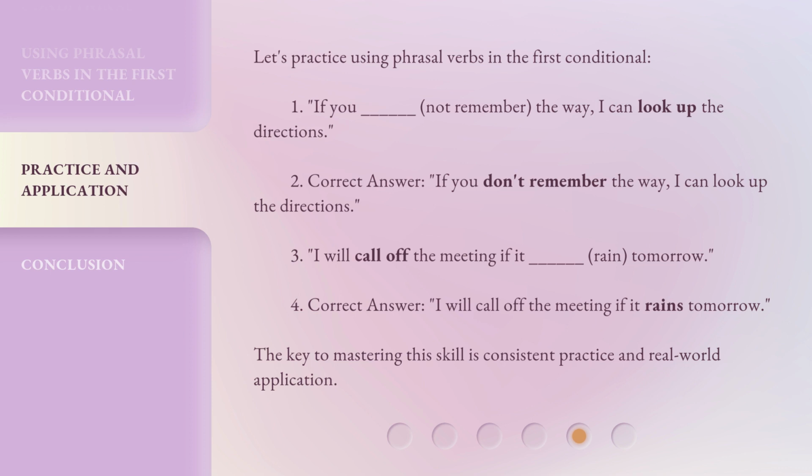3. I will call off the meeting if it blank rain tomorrow. 4. Correct answer. I will call off the meeting if it rains tomorrow. The key to mastering this skill is consistent practice and real-world application.